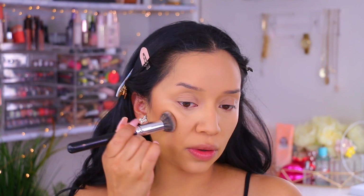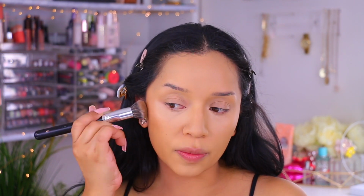Before I go in with my setting powder, I'm going to go in and cream contour. Today's contour cream is going to be the Huda Beauty Light Tantour. I really, really like this one because it blends out super nicely. And I like that it's not too dark. It just gives you a beautiful, warm color to the skin. I'm also going to take some to the jawline.